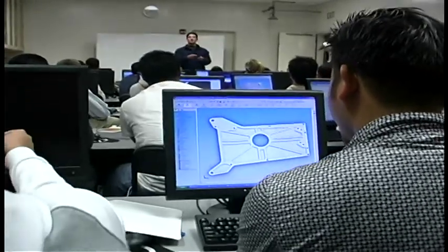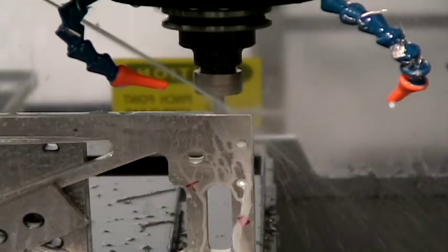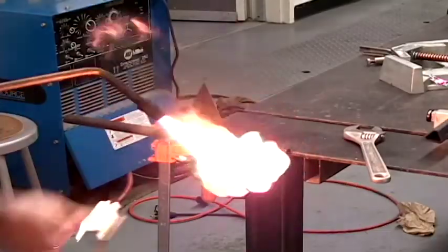I'm a freshman. Actually, when I came to open house, I was undecided, and when I came to mechanical engineering, I really liked that we can make a bunch of different things on the computer and just go and put them all together.